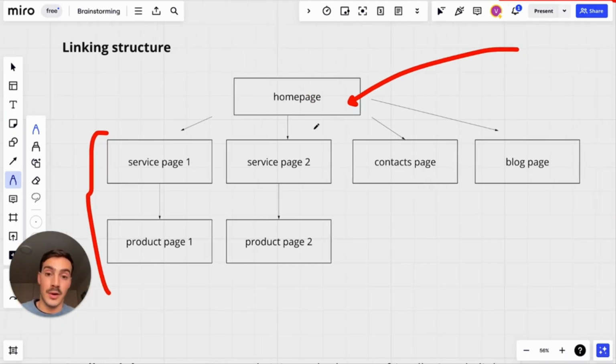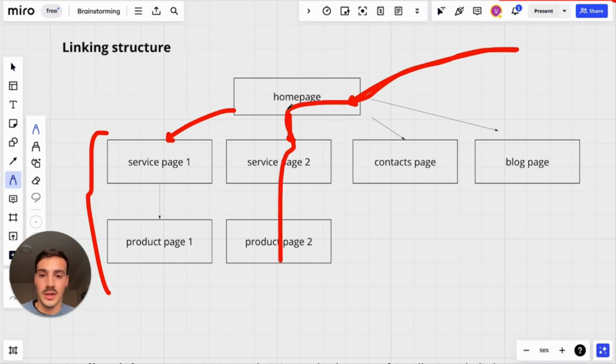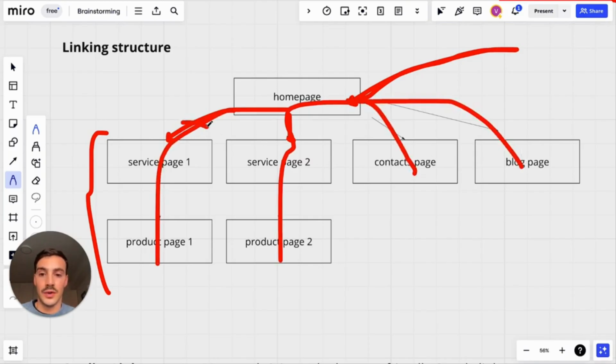So it's very important that you interlink the homepage with the pages you want to rank so that the, let's call it link juice, flows through, so that when someone's linking to the homepage, the link juice flows through to all of these pages. Think of it as like water. Now, these are called internal links because they're linking internally within your site.